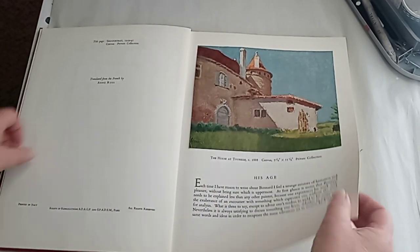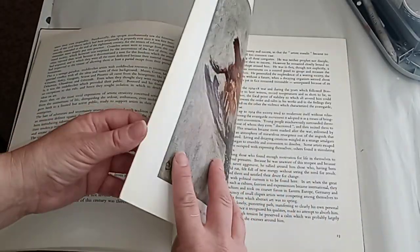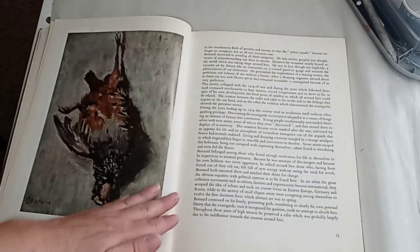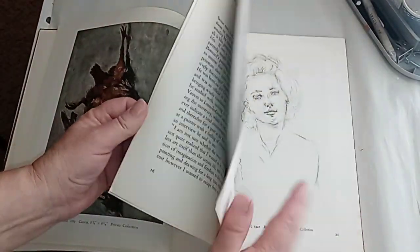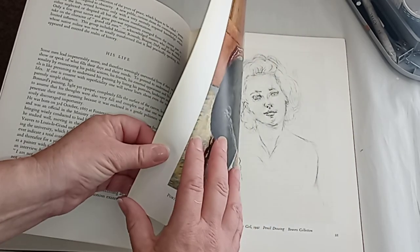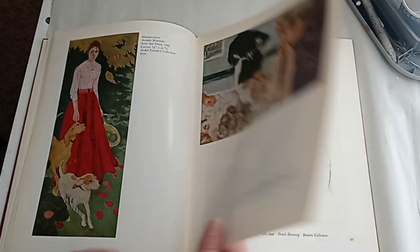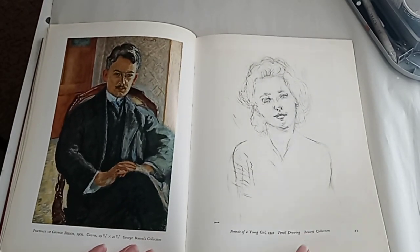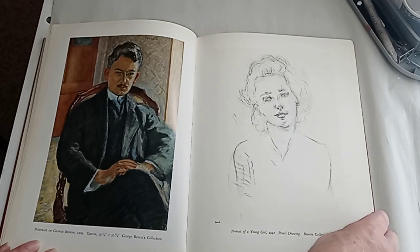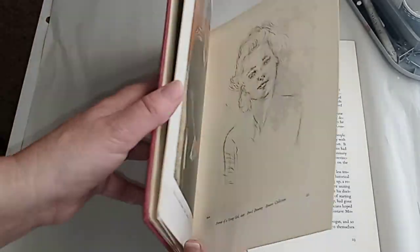Huh. But it is kind of old. But it's kind of neat. No. Not as bizarre as that last one. Looks like he did some paintings and drawings. So this portrait was done in 1909 of George Besson. So he must have been born in the late 1800s or something maybe. I didn't look at the first part. I'm sure it says like the first thing.